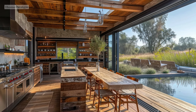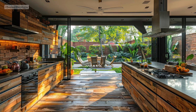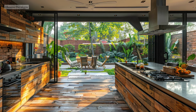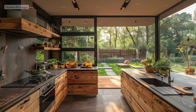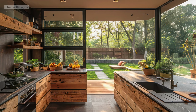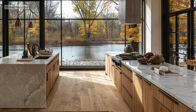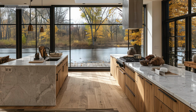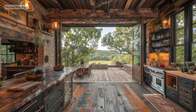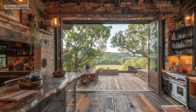Tip number one, embrace an open layout. Knock down those walls and create a sense of flow between your kitchen and outdoor area. This not only makes the space feel larger, but also encourages interaction and connectivity between indoor kitchen and outdoor oasis.